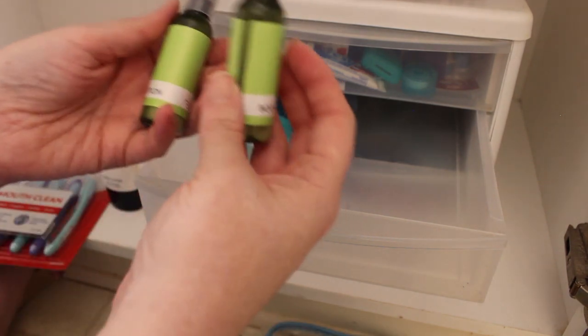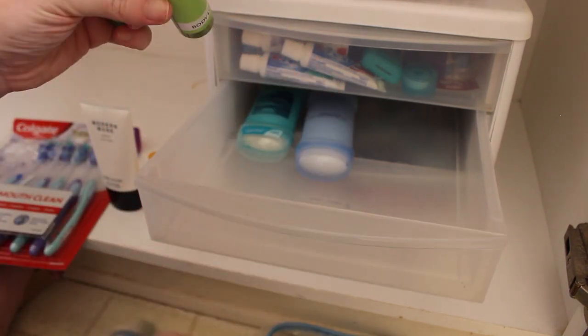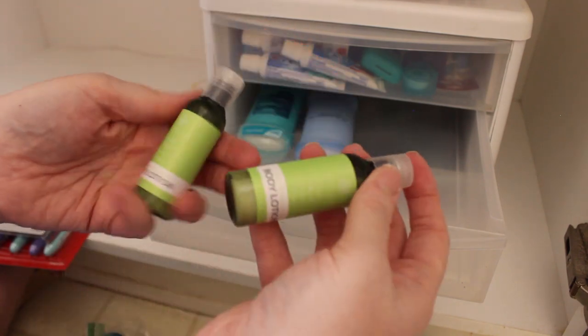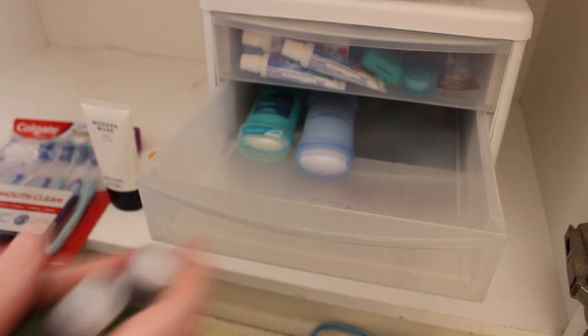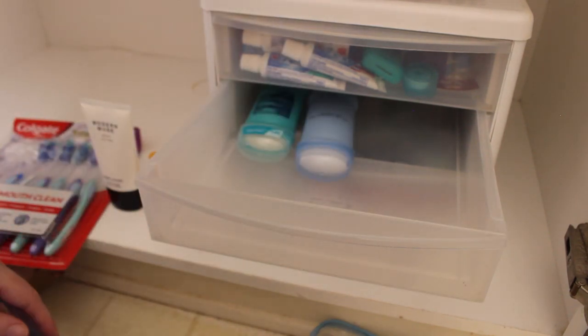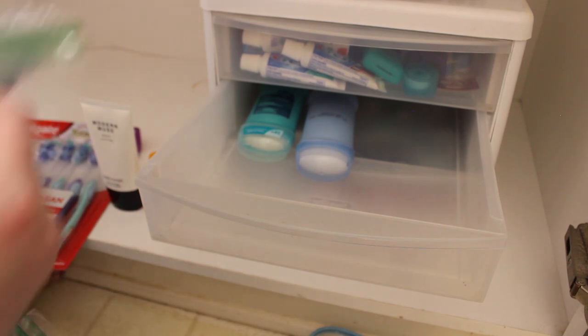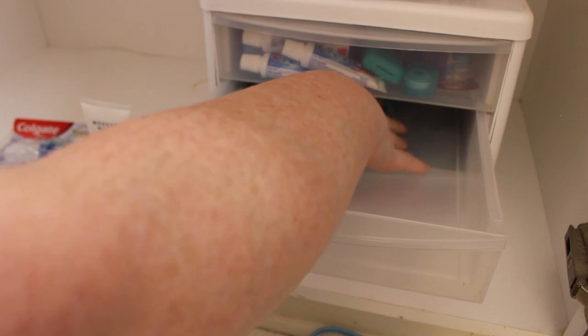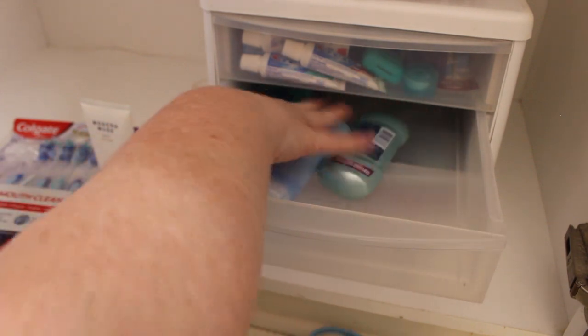All right, so now we have like travel. That is open. Oh my gosh, has that been open the entire time? These were like free from somewhere, so I'm just gonna throw those away. Okay, another hairspray, deodorant. I like a ton of deodorants. Does deodorant expire? Because they're for travel, I don't really use them up.